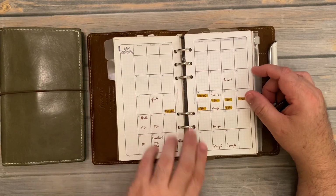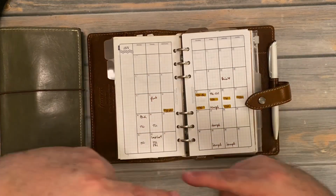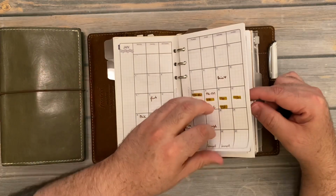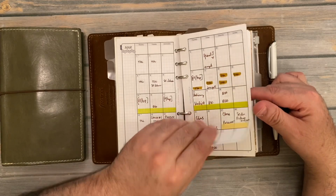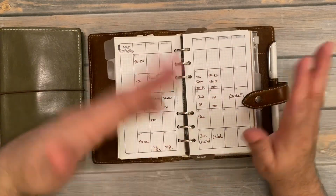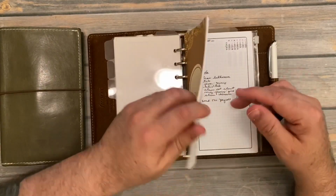It is the month on 2 pages with a Monday start. I will leave what she calls it right here because I can't remember right now what it's called. I've been using it for most of the year to track my schedule. It's like the final place after things get canceled, things get moved, things get shifted. This is where I'm keeping track of all of that stuff.